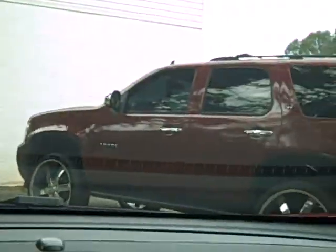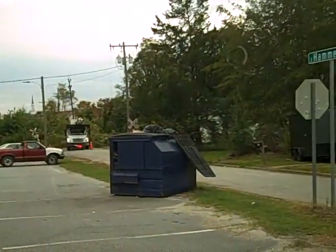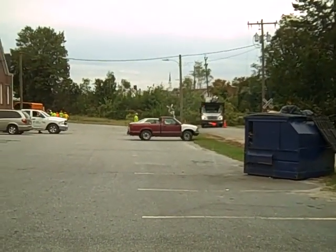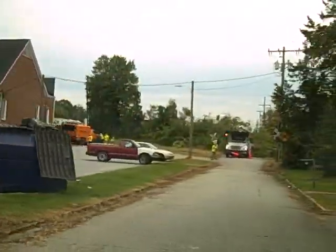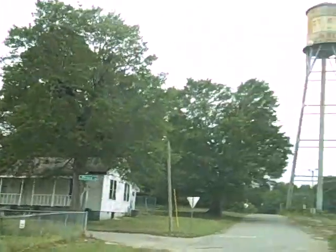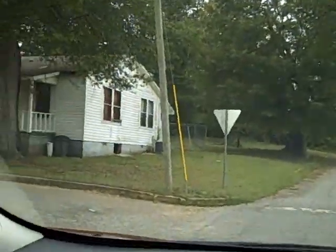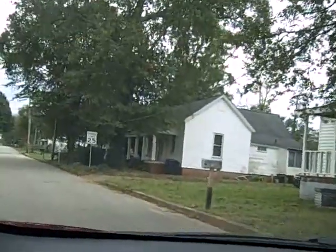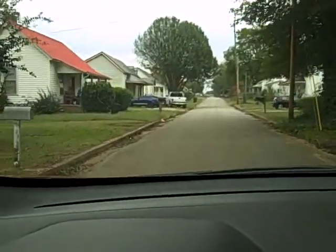Now, they did that for me. That's why they do that. Look at that tree there. Okay, right there is Hammett Street. Look at that tree all the way across the road. That's another one down. Look at that. Behind that house. Oh, we're getting ready to turn on Prince. I don't see none down on Prince Street.